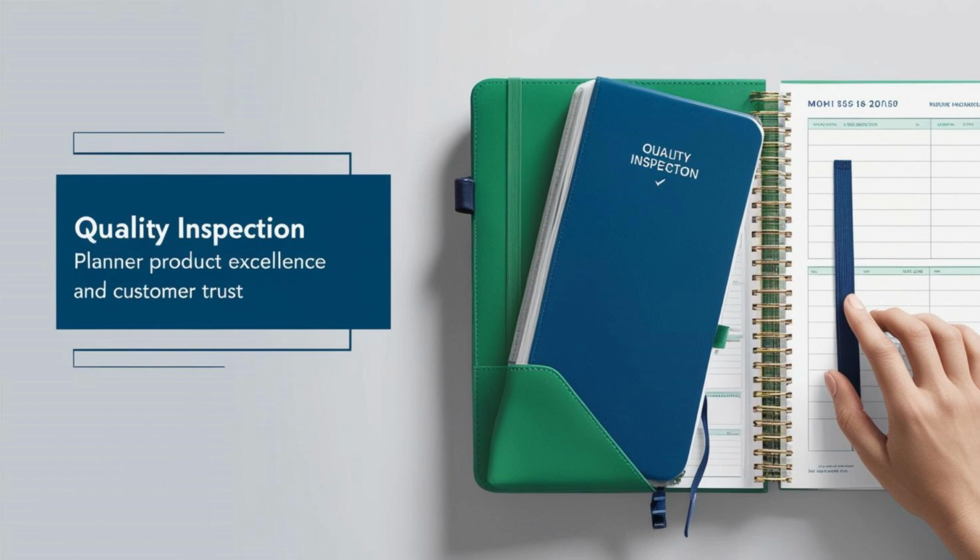Oh, ink bleeding drives me crazy. Yeah, me too. Because if it bleeds through, then you can't use both sides of the paper. Exactly. So it's really good that they're testing for that. Yeah, it's a key part of paper quality.